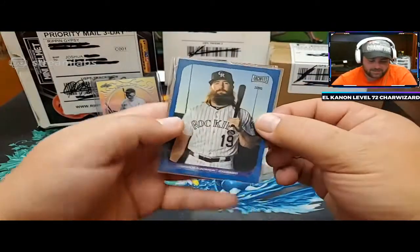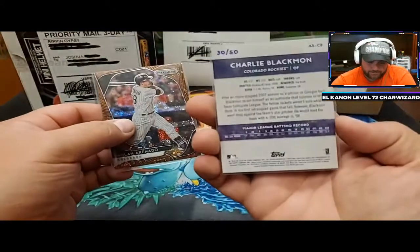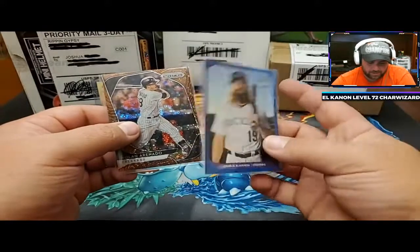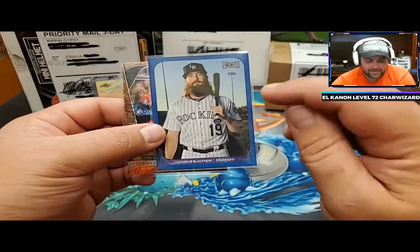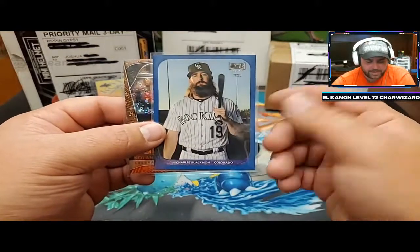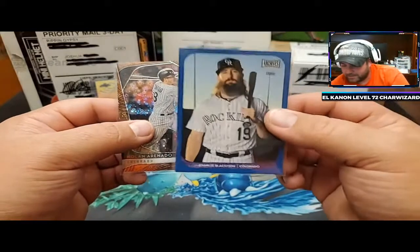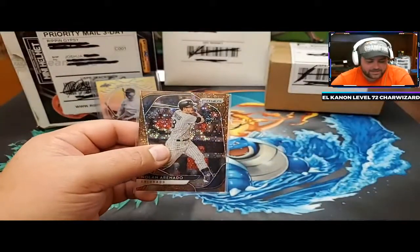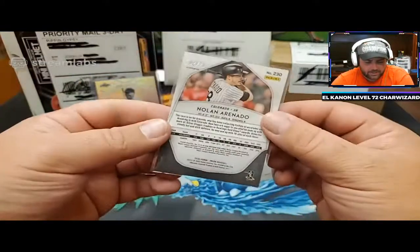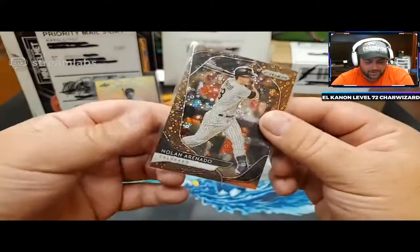But then he sent me this nice Charlie Blackmon from Archives, which is numbered 30 of 50, hand-numbered. I haven't seen one of those before. That's something new for my collection. That's pretty cool. I know that Topps does hand numbering every once in a while, but that's cool. I like to see that. So that was a neat one. And then this sweet Nolan Arenado from Optic, 2 of 25. Low numbering, cool looking card.